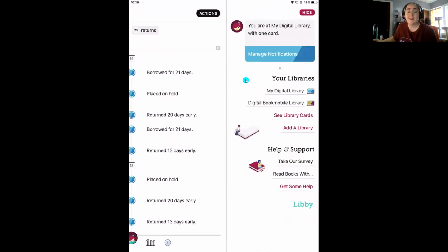I know we're a little behind on time, but that's because we like to show you that reciprocal lending agreement. It's so nice. We're so jealous of you here in Ohio. You can see here are your library cards in the Libby menu. So if you add all those extra libraries, you'll have 8 library cards here. I only have 2, kind of pitiful, but I can tap into this library and search for a book. If it doesn't have the book I'm looking for, I can then jump into my other library and check there.